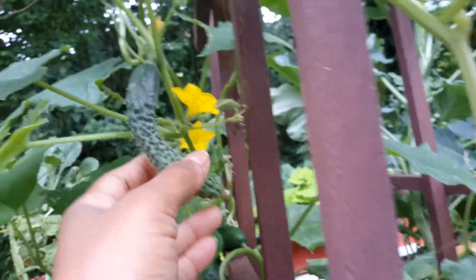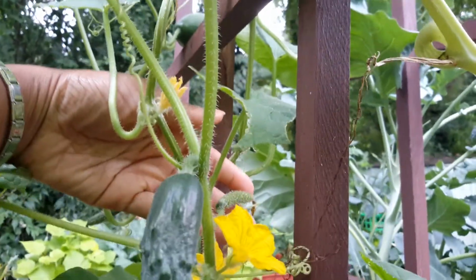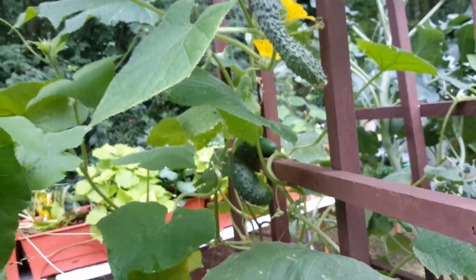So they grow really, really long. You know, I got some more growing over here too. Yeah, they grow really, really long, like those cucumbers that you see in the grocery store wrapped in the plastic, the really long ones. That's how they grow.